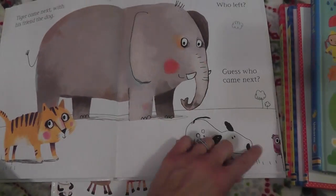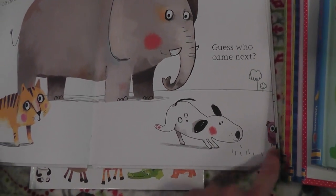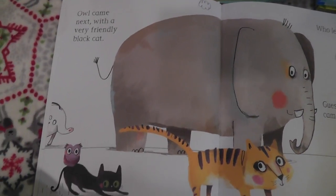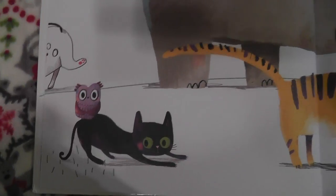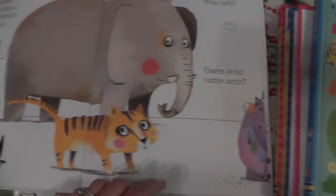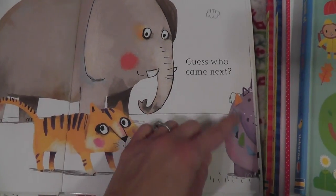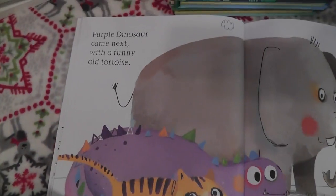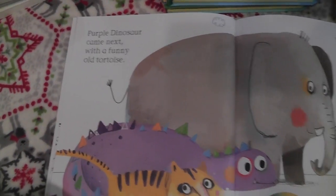Guess who came next? So you kind of look. Ooh, who does that look like? I think that looks like an owl. So, oh, owl came next with a very friendly black cat right there. And, oh, someone's leaving over there. So you say, who left? I think the dog left. But then guess who came next? I think it's the purple dinosaur. So purple dinosaur came next with a funny old tortoise right there.